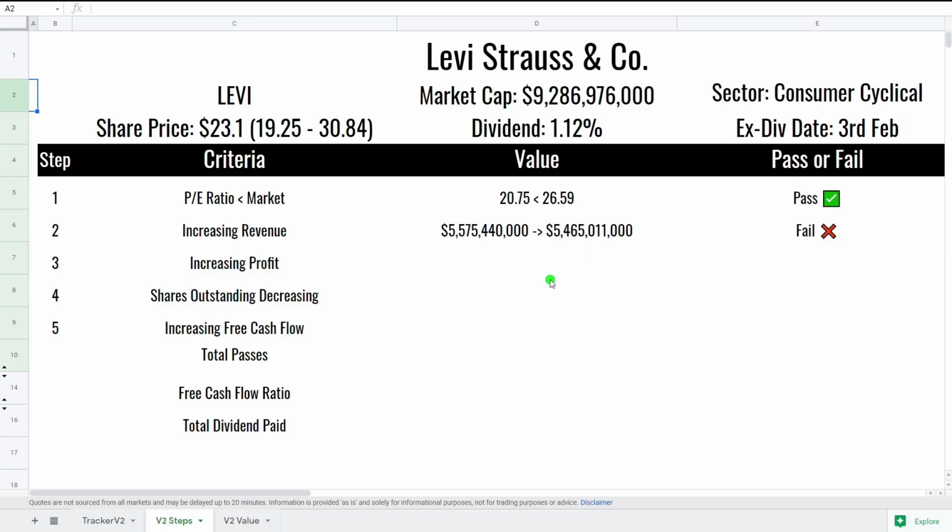Next, we want to see is the revenue increasing. The reason for this is because the revenue is the amount that the company brings in from goods or services it sells. We want this to increase as it shows growth, but it is not everything, as we need to compare this with expenses, and we'll be going through that in the next step.